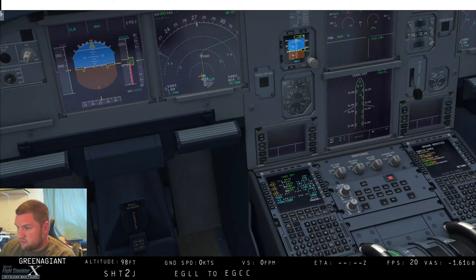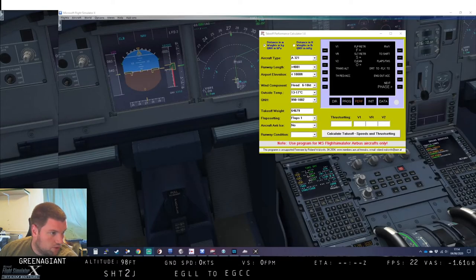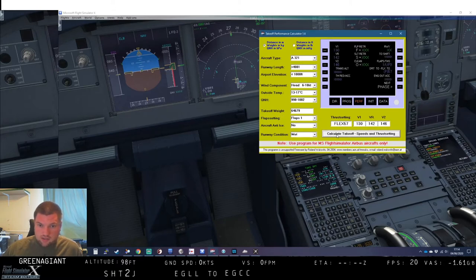Happy days. Right, so we have the green light on his screen now. So I'm just doing the takeoff performance. So the takeoff performance calculator, a bit of freeware for the Airbuses. So I've keyed in runway length, airport elevation, the headwind, temperature, QNH, our takeoff weight, our flap setting, anti-ice, and runway condition is wet.